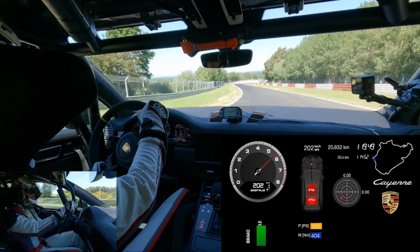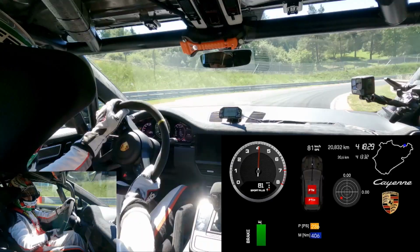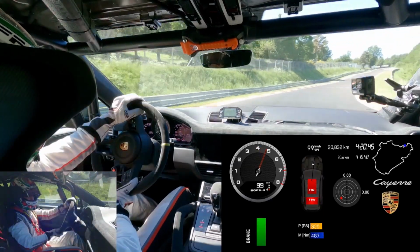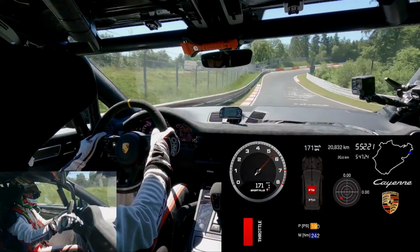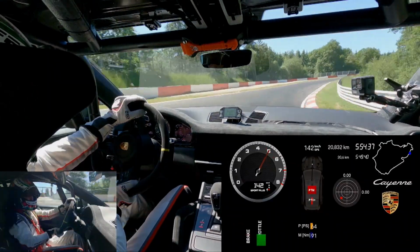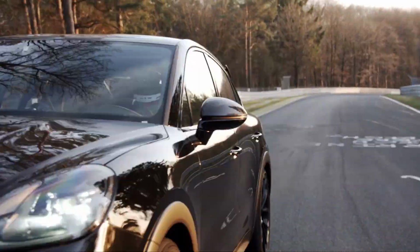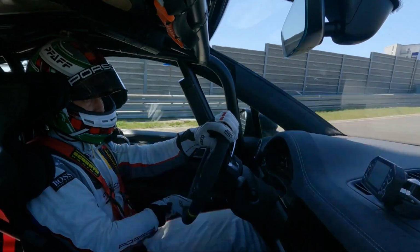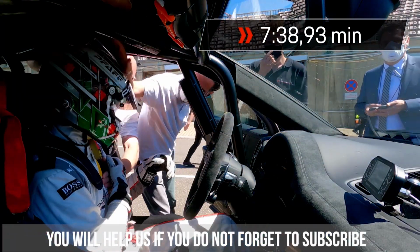The Nürburgring Nordschleife is considered one of the most demanding racetracks of all. One lap is approximately 21 kilometers long. The fastest lap in the SUV category was set by Audi's RSQ8 with a lap time of 7:42.253 minutes. And the Cayenne Turbo GT easily beat this time with 7:38.925 minutes.